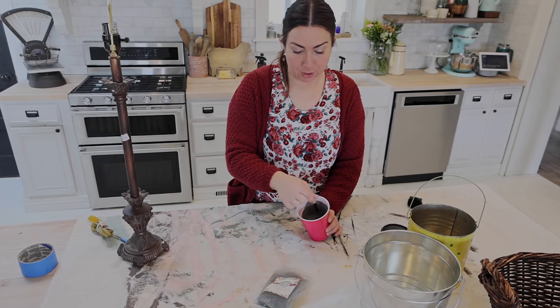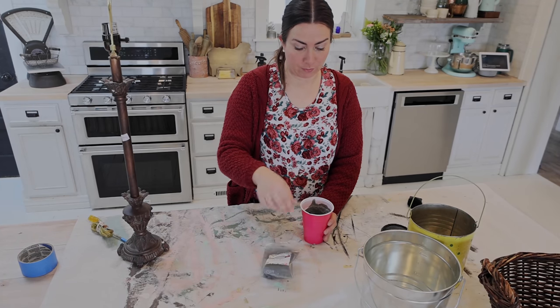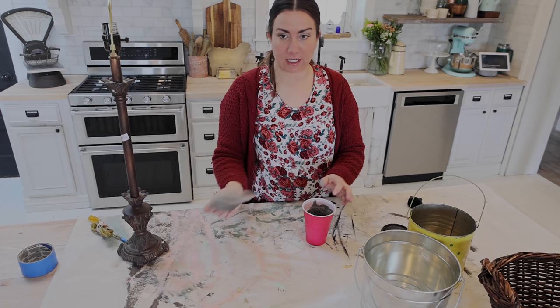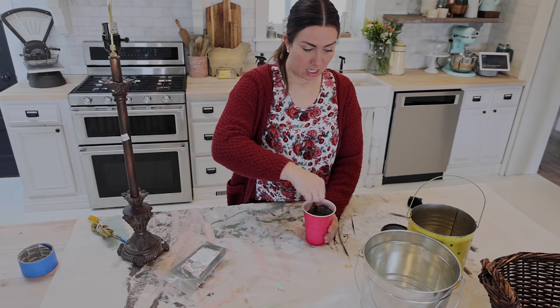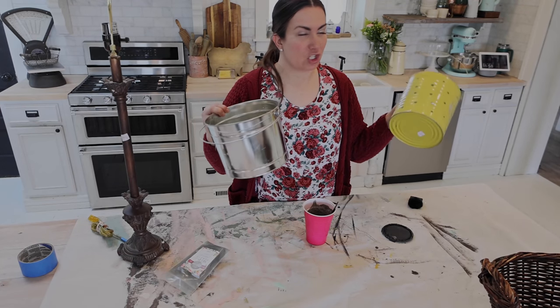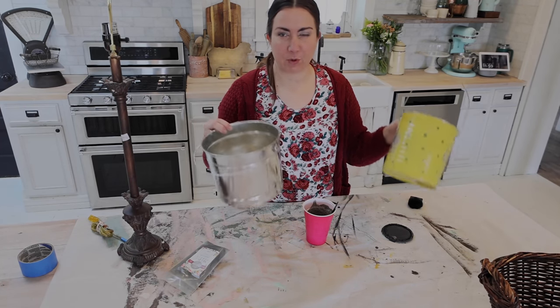So I'm mixing up milk paint. I've got zinc in here, one part milk paint, one part water. I probably should put less water in here because I need it thick. I'm gonna add salt wash to this and paint my cans. Gonna make them look like old paint buckets. So I've gotta get a dark color on here, then I'll go light, then I'll drip some white.